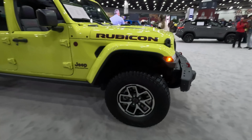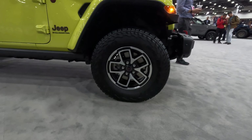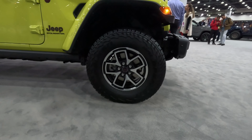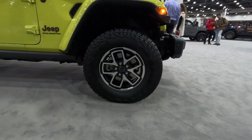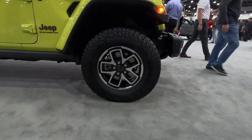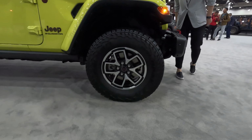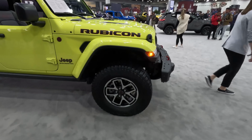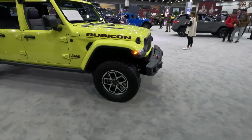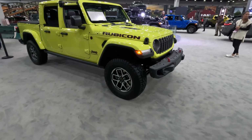Another 2024 update are the wheels. Very interesting, unique style for the 2024 wheels. This being the Rubicon X, you get that Willys outline there in the center cap. A very cool look all the way around. I really like it there. Simplistic, but very unique in their design, wrapped in these Falcon Wild Peak tires.